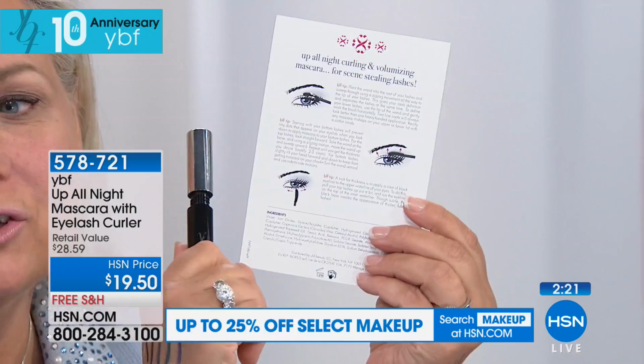When you get the application card home, girlfriends, take a look at it. It tells you the way in which we apply mascara. Most of the time, as women, we're never taught how to use a brush. So let me give you a quick lesson. First of all, you're going to love that it's got the half moon applicator, so it hugs right up against the lash line. You do a zigzag from base to tip.